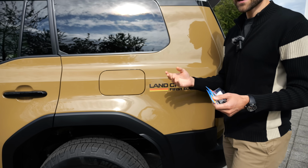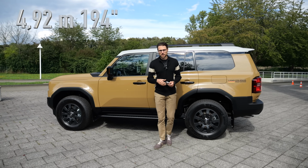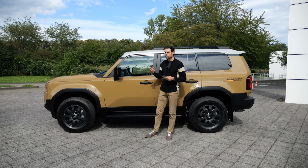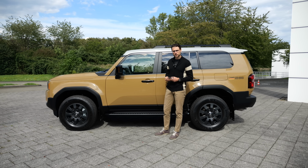Why not? The length here is 4.92 meters or 194 inches, and the interesting thing is the bigger brother, the J300, is not so much longer or bigger anymore. It's more about the features and engines and so on. Before that there was actually a bigger difference.